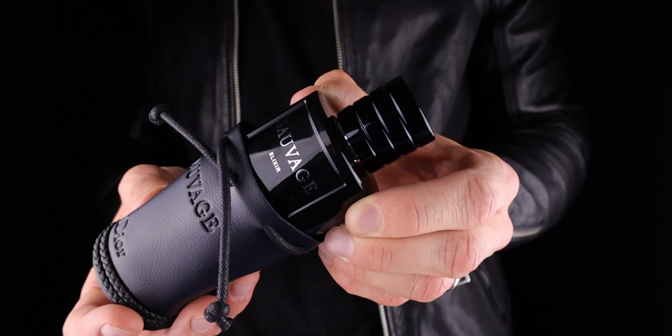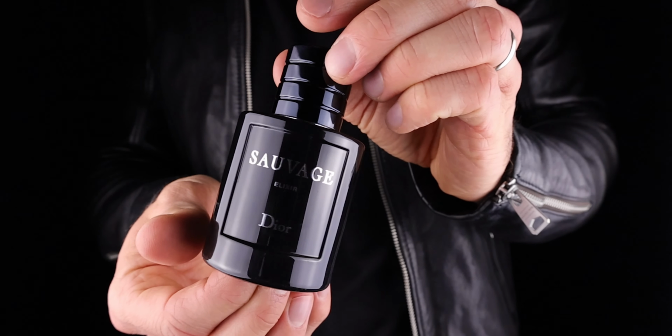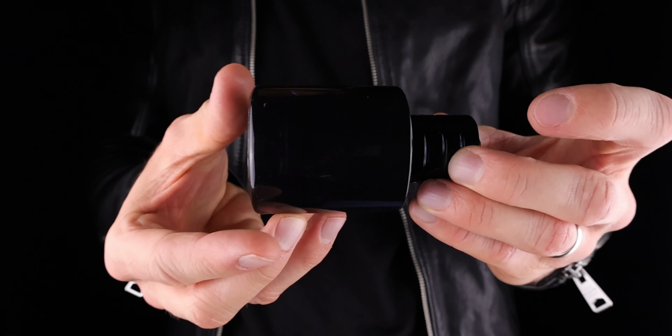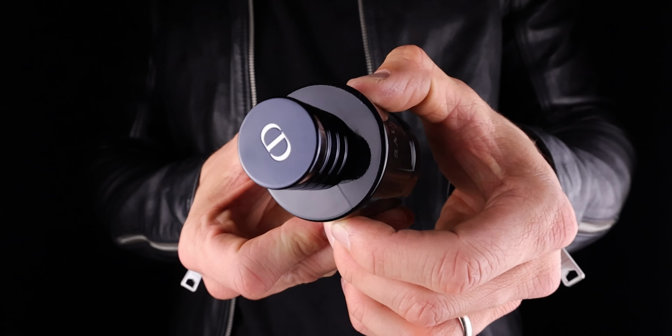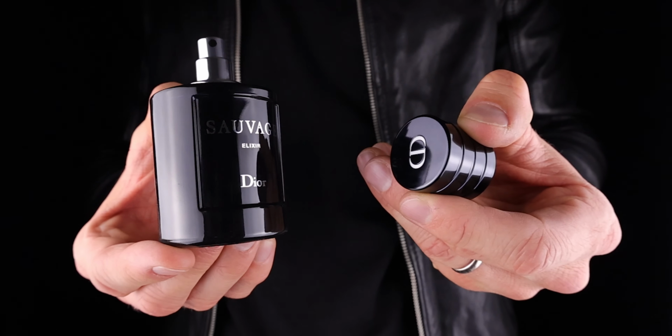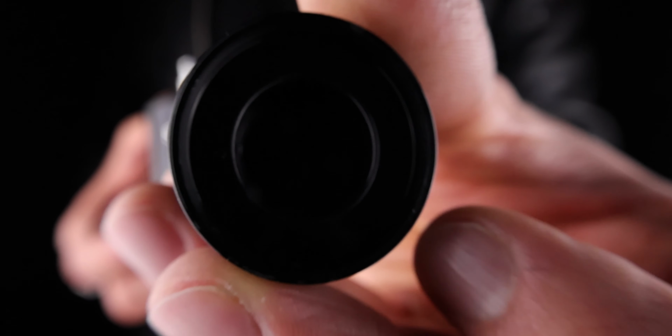Next up, we've got another designer fragrance, Dior Sauvage Elixir. I think if you're buying into the Sauvage line, get this one. This is the best out of the line for me. This fragrance has got it all. It's intense, eternal longevity, projection. It's got sweetness. It's got a bit of this nostalgic 90s vibe of a fragrance, but modernized.